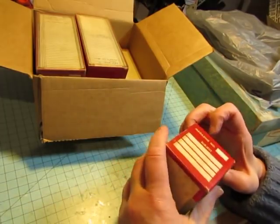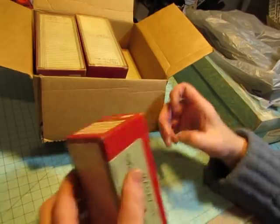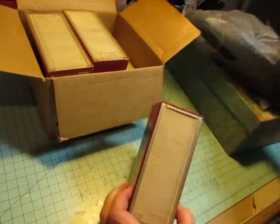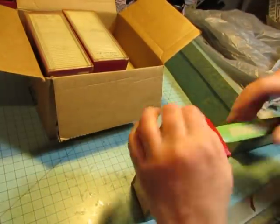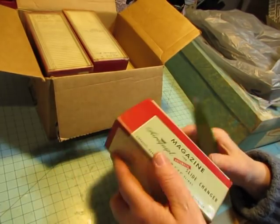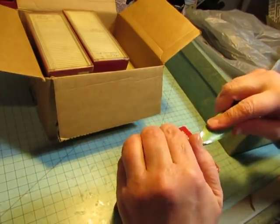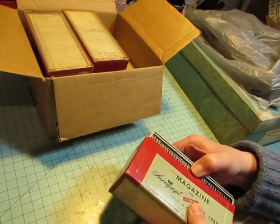What is really stuck in that box? It's got metal around the magazine. I didn't know they were called magazines, like a magazine of artillery or something. Okay, here we go.